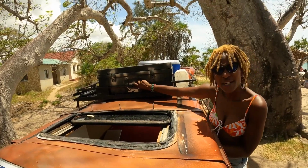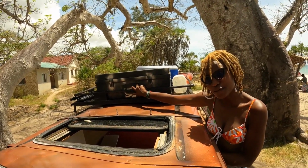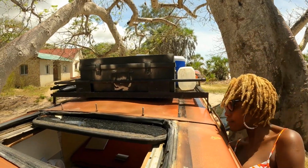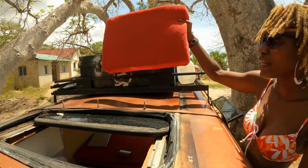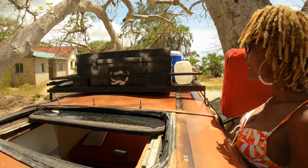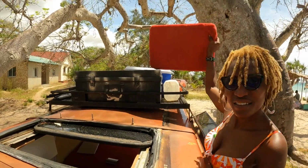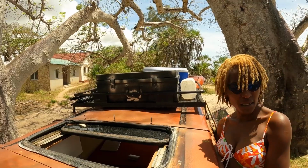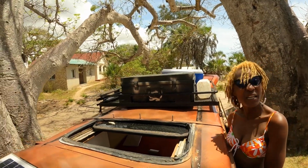Then I have my sunset rack. This is for storage. This is for chilling by evening with my bed extensions. So when I put both of them here, I sit on it and I have a good time in the evenings. I remove all this rubbish storage. And I think that's all about the rooftop.